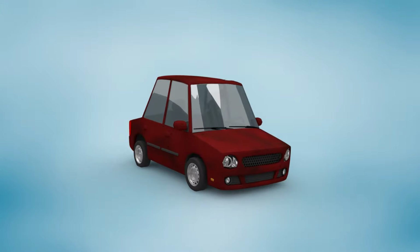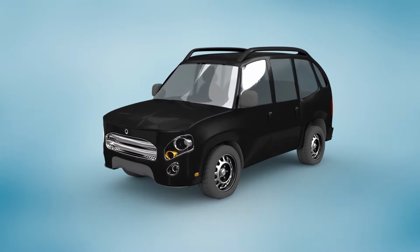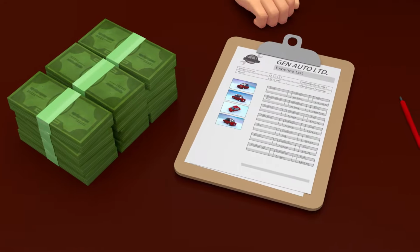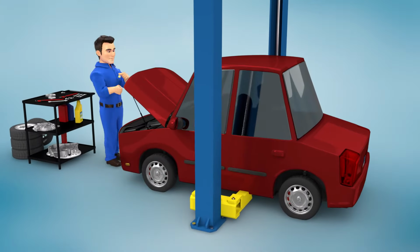So you've decided it's time to replace your old car with a newer, used car. But how can you make sure whether the car you're looking at is a great deal or you're just buying someone else's problem? Before you lay out your hard-earned dollars on a used car, take it to your nearby Cottman Transmission and Total Auto Care Center for a complete pre-purchase checkup.